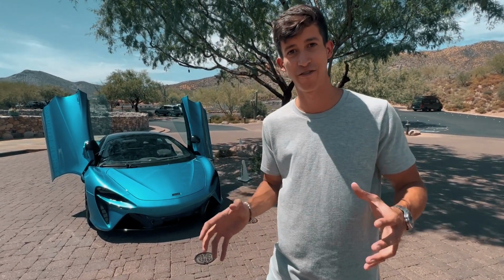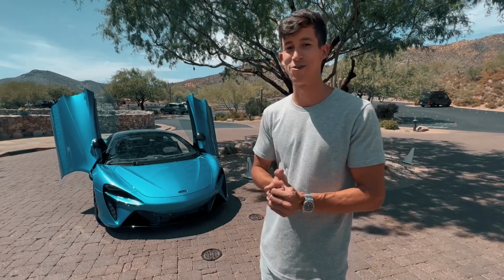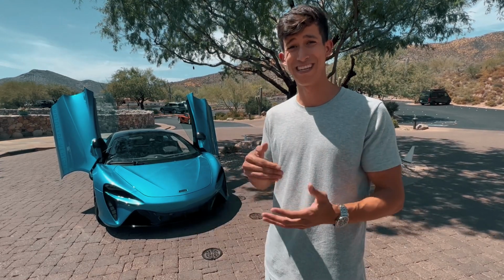Now, for $230,000 to get a hybrid supercar, what exactly does that mean? Well, that means that it has an electric motor. So if you've ever suffered from turbo lag at the lower speeds, then fear no more, the McLaren Artura has you covered. Now, what is the horsepower on this hybrid supercar?